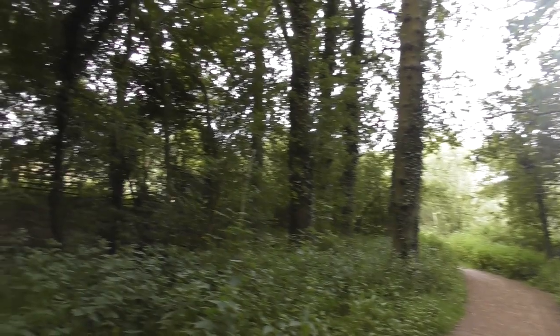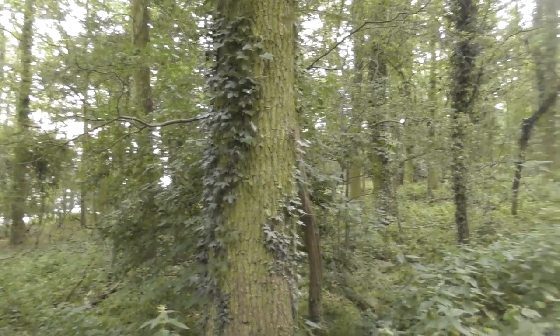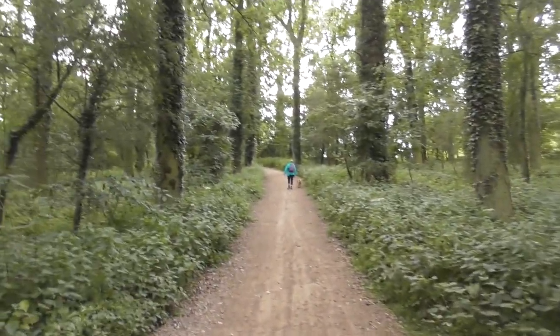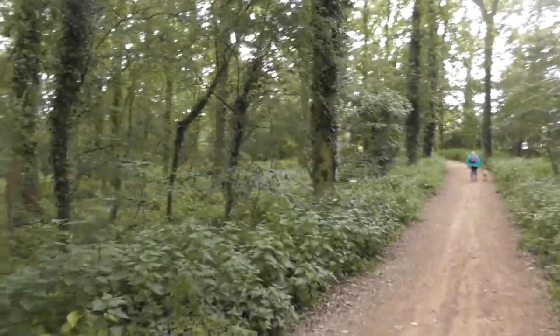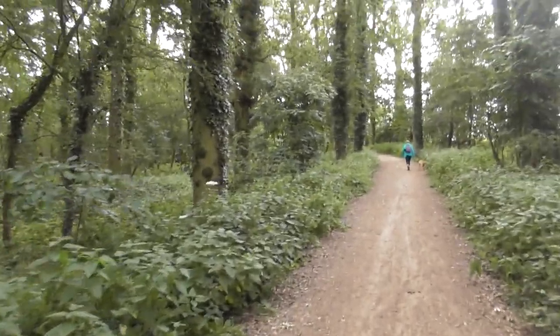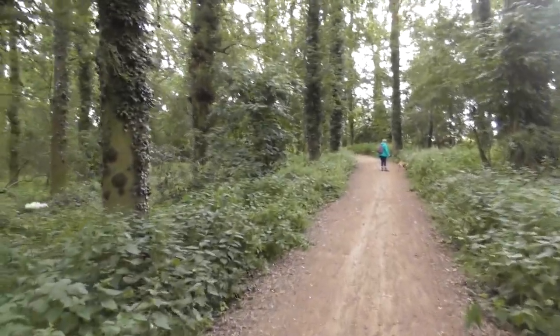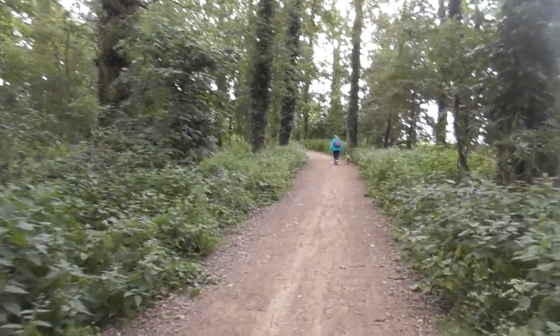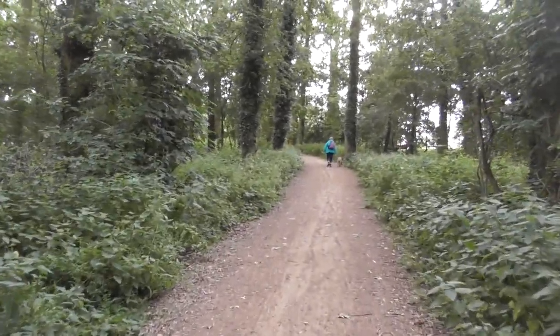The vegetation has become a lot more established since 1988, when I was last here. It does go through this very nice woodland at the side of the reservoir, much of which is now designated as a SSSI. That's a place of special scientific interest.